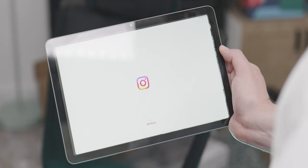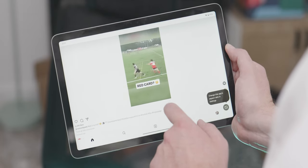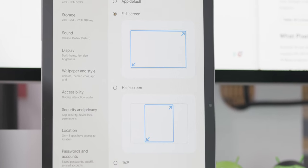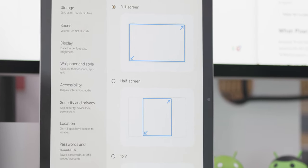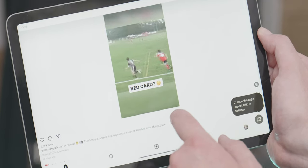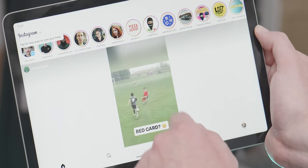For each application, you can choose the following aspect ratios, things like the app default, full screen, half screen, which is going to be useful for foldables and tablets, device aspect ratios, and the 16:9, 4:3, and 3:2 options. There are downsides here though, as some UIs may be stretched and look weird on devices like the Pixel tablet, but it does get rid of that annoying letterboxing potentially once and for all.